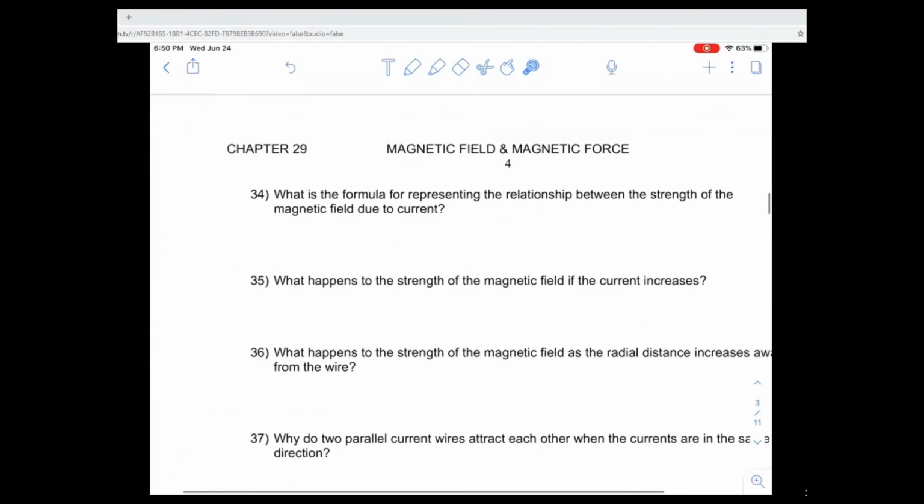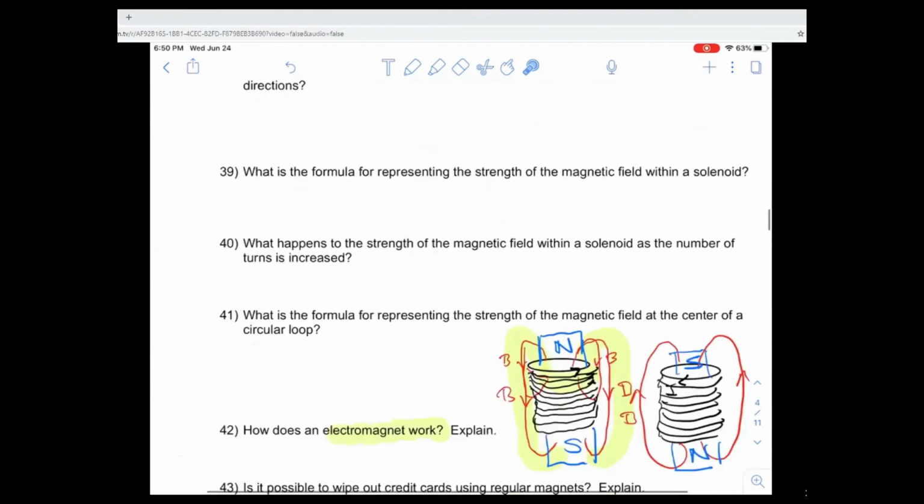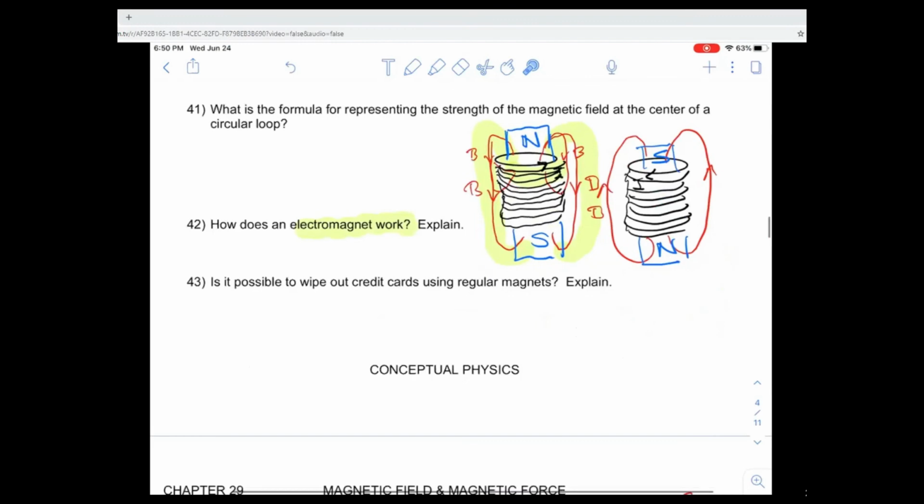All right, so what else do we have? Forget the formulas. We didn't discuss anything mathematical. Okay, so evidently we've been jumping around. The last thing that we did was the electromagnet. How does it work? The current is going to cause the current loop, more like it. The current is going this way, so it's going to cause a circulating magnetic field around it. By increasing the number of turns on the loop, you can turn this into an electromagnet.